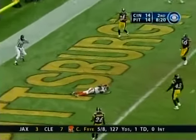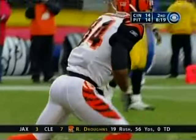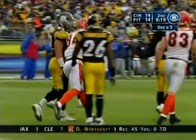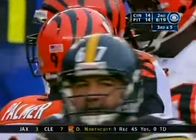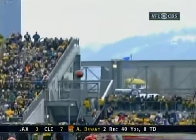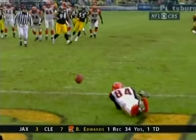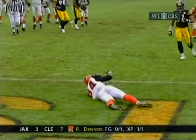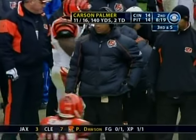Palmer down the middle, and oh my, wide open was Houshmandzadeh, and no Steeler near him, and he couldn't pull it in on the low throw from Palmer. Palmer mad at himself, and Houshmandzadeh hurt himself on that as well, trying to come back for that. He heads to the Cincinnati bench, wide open, and he landed on his elbow, and he really took off and headed for the Cincinnati sideline.